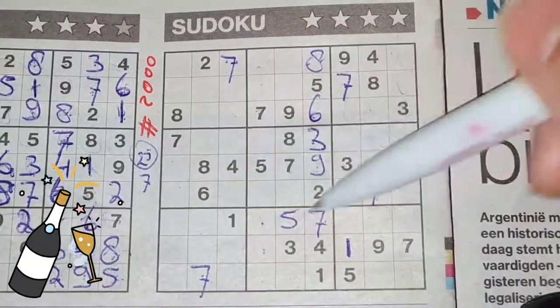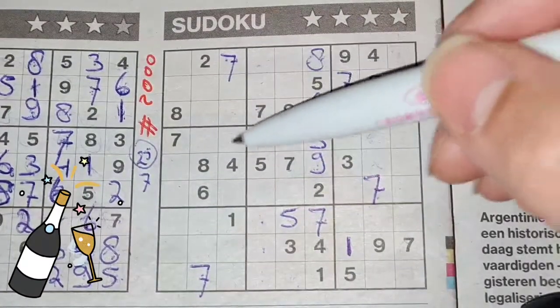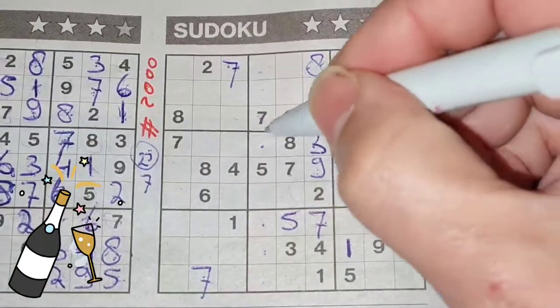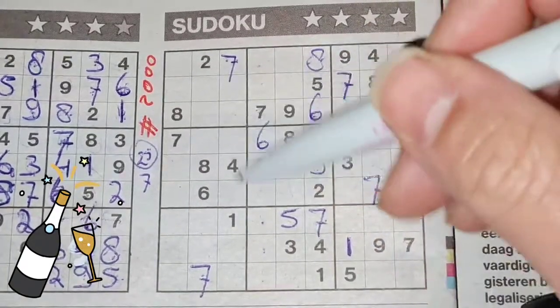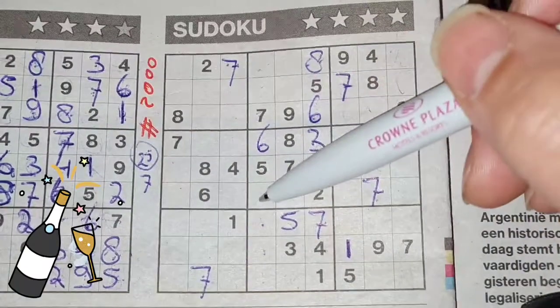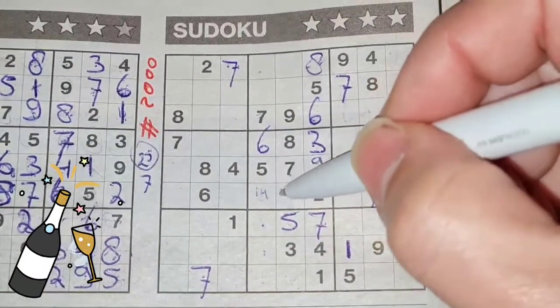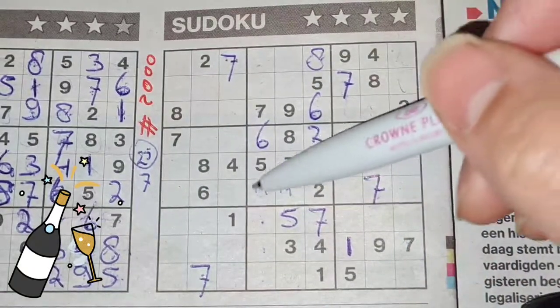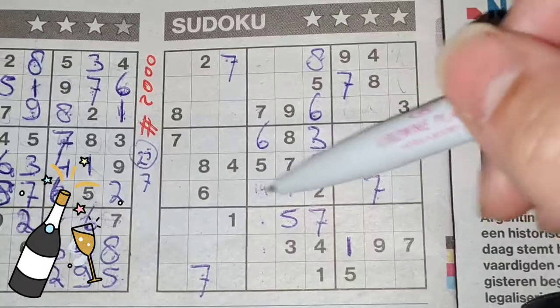3 missing numbers in this big square. One of the missing numbers is the 6. We see here 6, no 6 in those 2 boxes. 1 box left for the 6 should be here. 2 numbers left in this big square for the numbers 1 and 4. Let me mark those because I cannot fill this yet. And these 2 boxes are a pair.